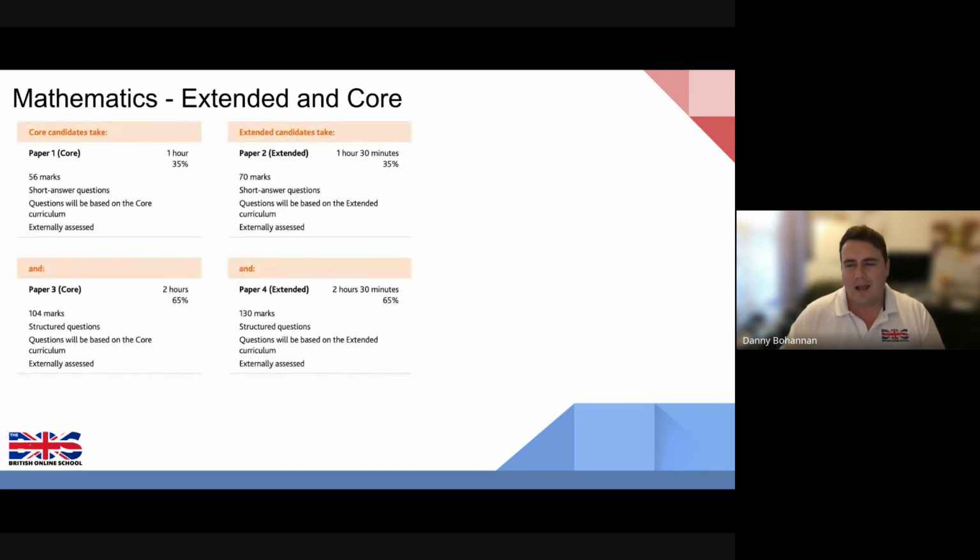So as a maths student, there are only 2 subjects where you can pick to do either extended or core. It's maths and science, and the science we'll talk through shortly. Now, the core paper, you can get a maximum grade of a 5. Okay, it's a maximum grade of a 5. If you are looking to get a grade 6 or above, you want to be doing the extended. Now, you don't have to apply for 2. You don't apply for core and extended. You simply apply for core or extended, and then the extended students will make sure they do the correct exam paper to get that higher grade.